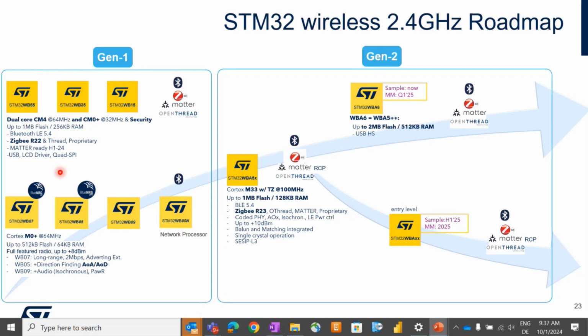On the bottom here, this is the WB0 series, which is the focus of this workshop. This is an SoC family based on Cortex-M0+ at 64 MHz to address BLE applications. This product line, with 4 different sub-products, is fully available, and we will use many of these products together today.